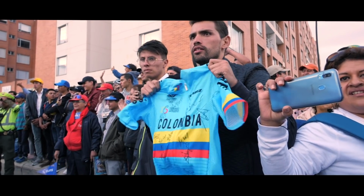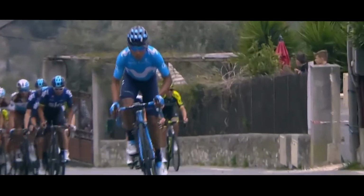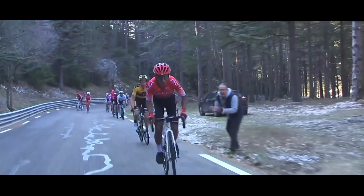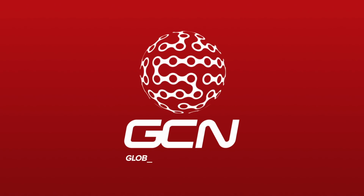Ever wanted to move to Colombia and devote yourself to becoming a cycling super climber? Well, if you don't want to go quite so far, here are a few pointers on how to climb like Nairo Quintana.